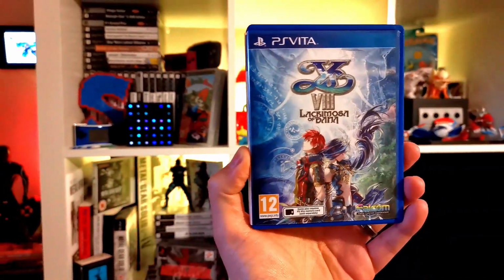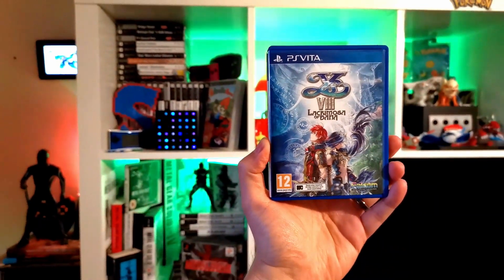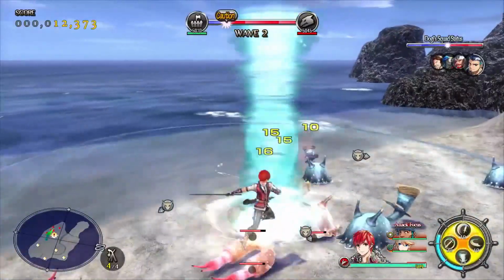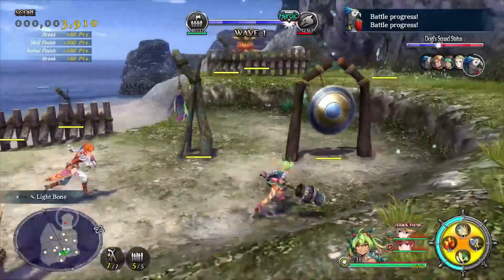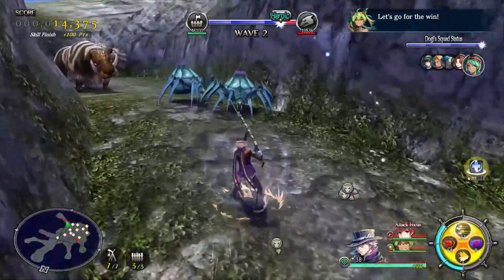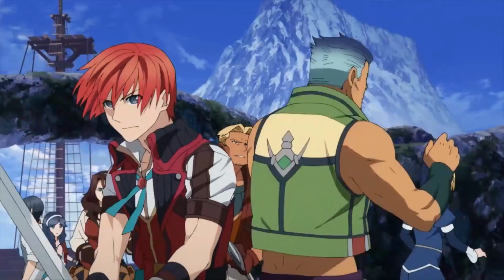Next up, we've got Ys 8, and this is the game that is currently in my PS Vita now. I'm finally getting around to playing this. Like I said at the beginning, I don't get a lot of time to put into JRPGs, but I'm trying to find the time to do that now. And Ys 8 is a game I've heard so much about, and I'm about 3-4 hours into it now, and I fully get everything that everybody's talking about.